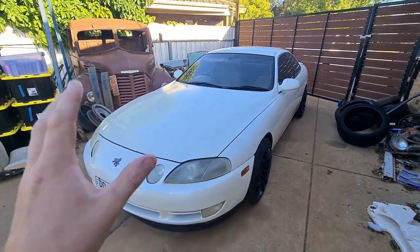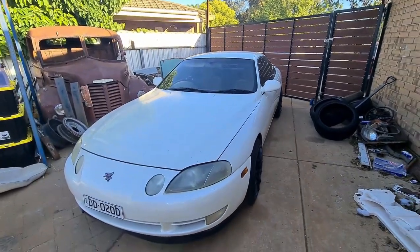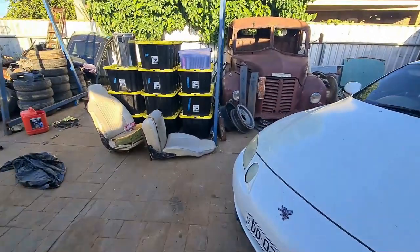So just so you know, not my car. You won't be seeing any more of it on the channel, but it's in the background of some of these shots.